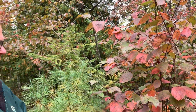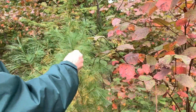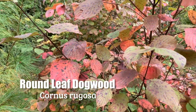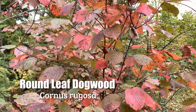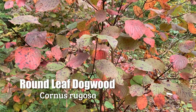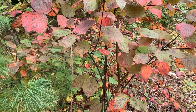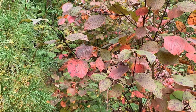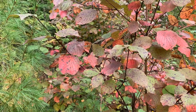Here's another nice one for fall color. This is round leaf dogwood. Not this, that's white pine. Round leaf dogwood. Our most common dogwood by far in Door County. We have round leaf or oval leaf dogwood. We have pagoda dogwood, gray dogwood, red osier or red stem dogwood, and we have bunchberry, which is a little dwarf one. It's about 3 inches tall. That's a dogwood too. But this is a common one, much broader leaves than the other dogwoods.